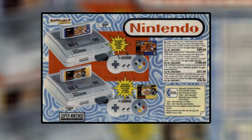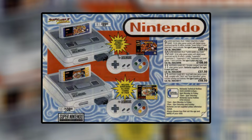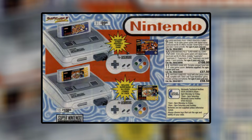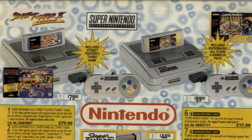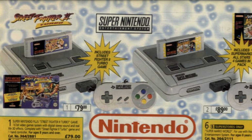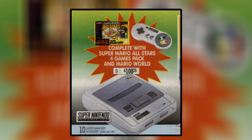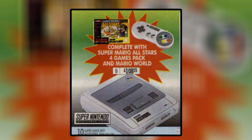Although a year later the same game pack dropped off considerably in its price at £89 or £179 today, with Mario All-Stars being the premium set of games. I do like the real life 3D effects statement here. By 1995, Street Fighter 2 was cheaper still at £79 or £155 now, but rather cheekily, if you waited until the following Christmas, the console would set you back £108 or £207 today. The cheeky buggers put Super Mario World and the All-Star games on one cartridge and bumped up the price.